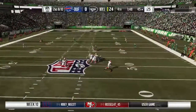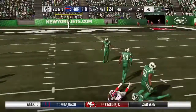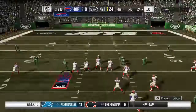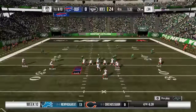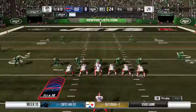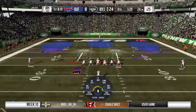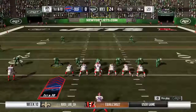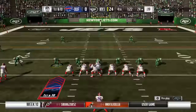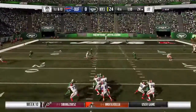Working out of the gun, Cousins escaping the pressure right. Got his man complete over the middle. That's Ford. And he goes down, but not before getting this inside the 25. And a nice gain of 21 yards. Wide. A first down throw for Cousins.